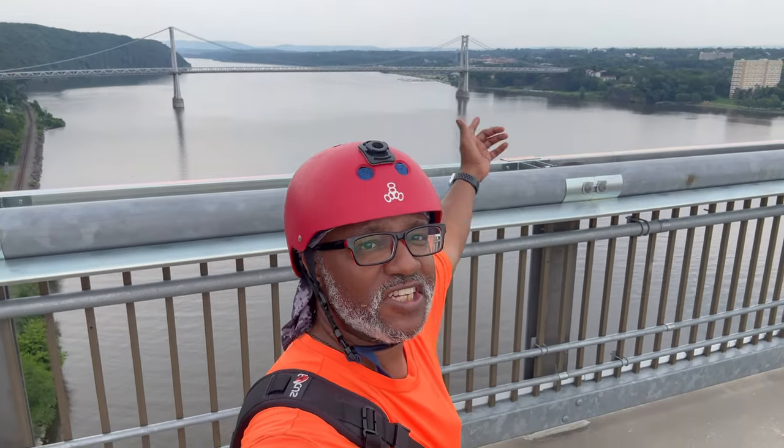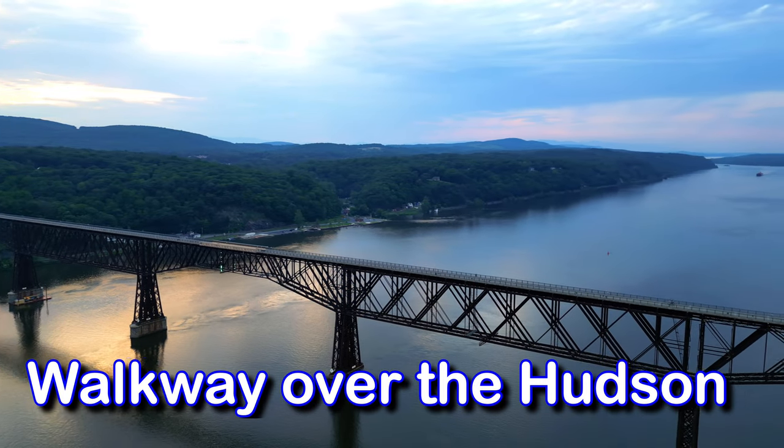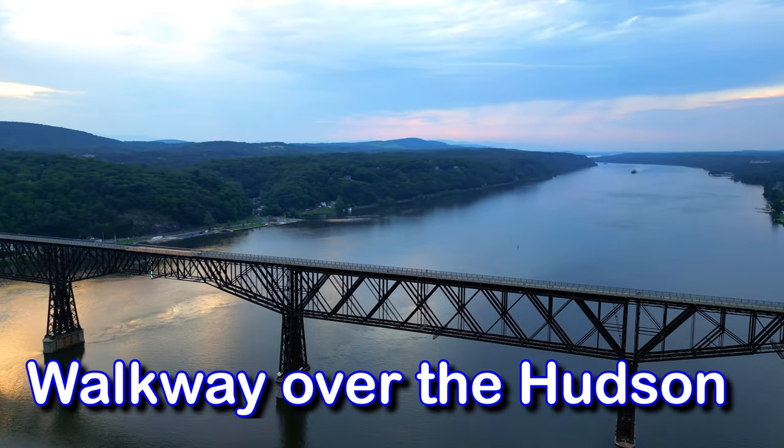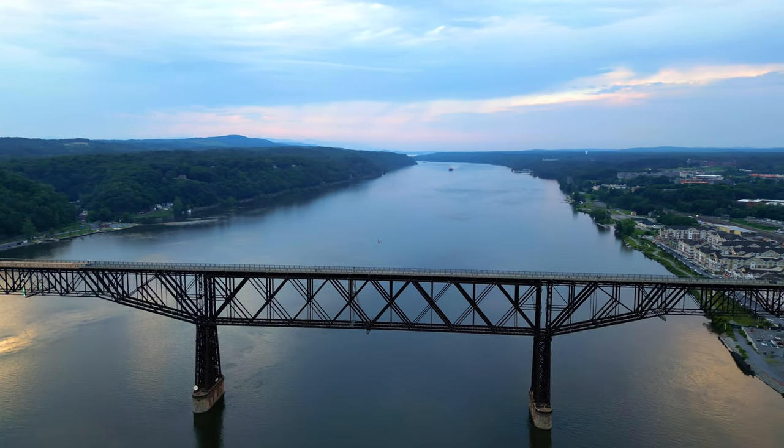Today, we're up in New York, right off the Hudson. Look at this. That's the Hudson River right there. This is the Hudson River Bridge walkway. It's part of the trail, and it crosses the Hudson.